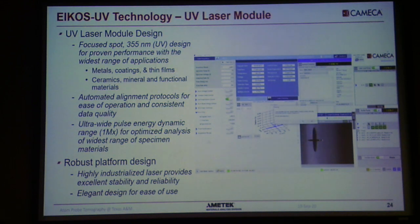This is just a message saying that we haven't waited 15 minutes before we started the experiment. But basically, right now, it's less than a minute. It's ready to go. Okay, so this is much easier than what you would have to do, for example, with the LEAP system. We have this automated alignment, and we also do have a large dynamic range. That means 6 orders of magnitude in the laser pulse energy that you can use, because every material is different. So every material will actually require a different amount of laser pulse energy for the evaporation of the ions.